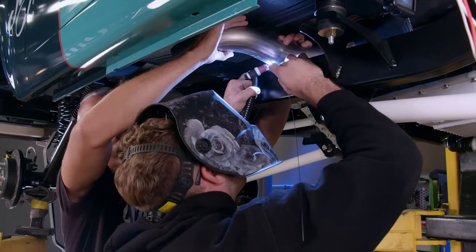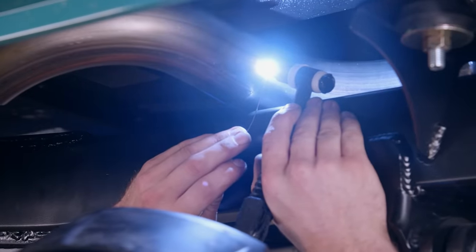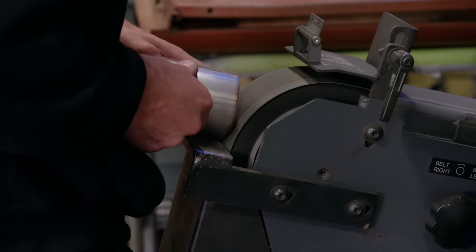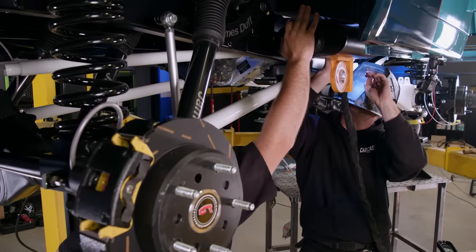With our four-link suspension, the drivetrain, and narrow frame rails on this early Bronco, there's not a lot of room for an exhaust system that will support the power that our supercharged Coyote will make. But Jimmy's got a great plan in mind.